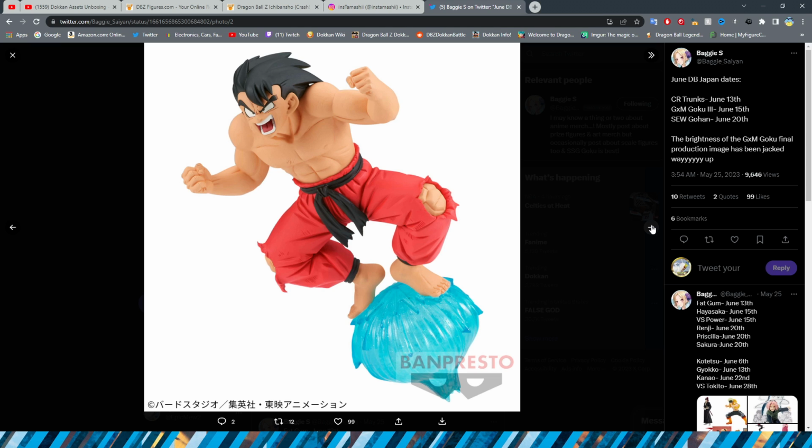But again, that's why I always say, literally the only thing you can trust about these production images is that the figure will vaguely look like what is on your screen.